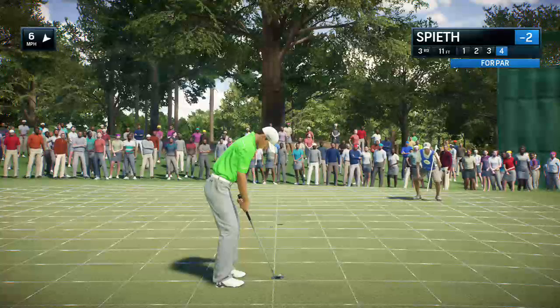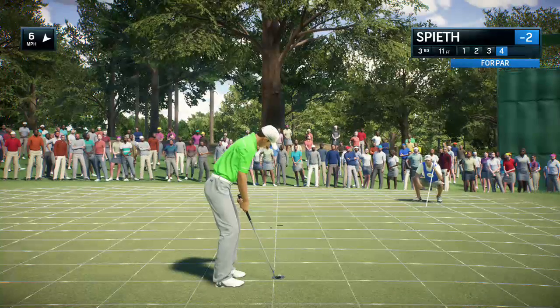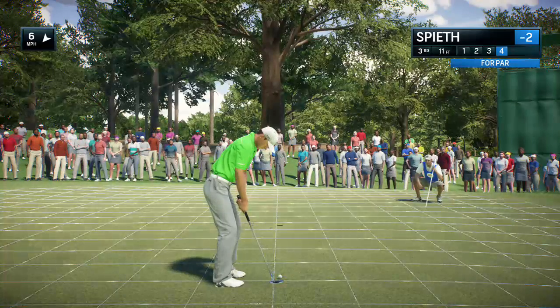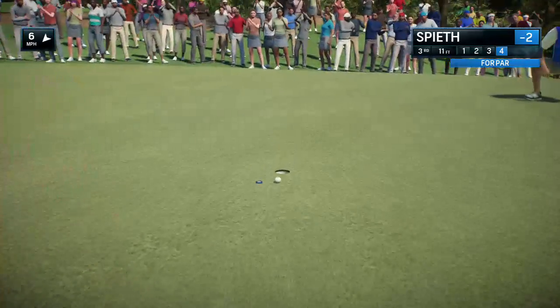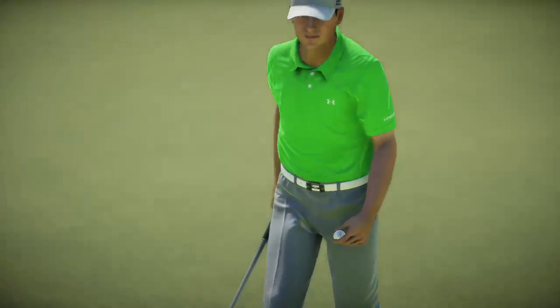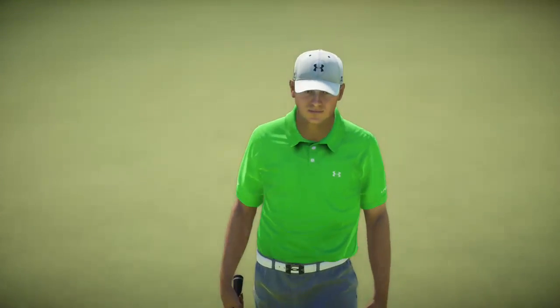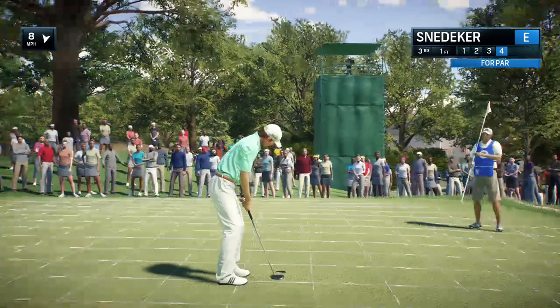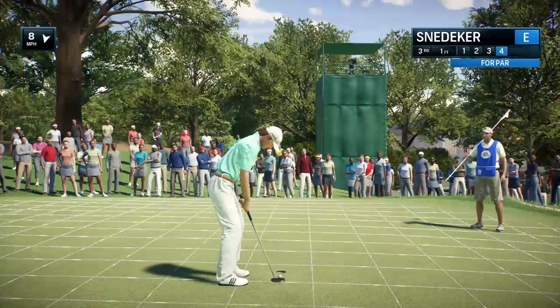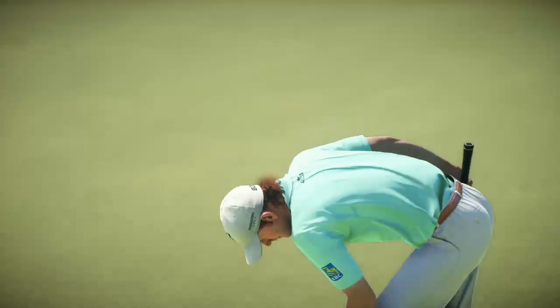It's Spieth now for par. To -2 early in the round. This one just requires a little bit of focus. Did the job right there.